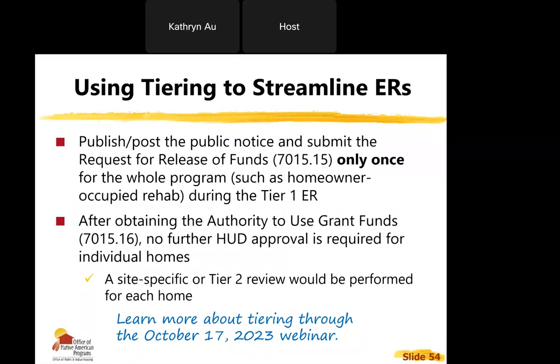You can review that. And so that would be the recommended way to get around having to have every single one of your projects that are homeowner rehab in Alaska have to go through the full process. You can use tiering to streamline that.